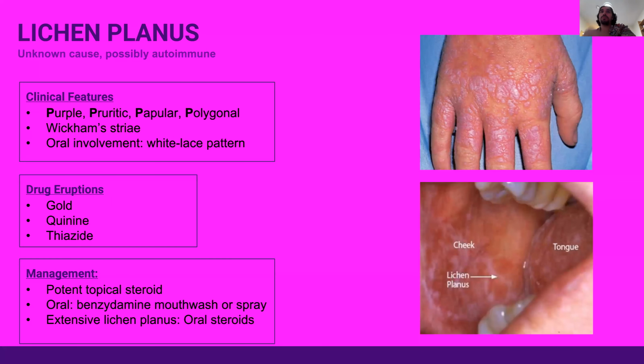It's unknown what this is. It's possibly autoimmune, but again, you get that purple pruritic papular polygonal rash, you get the Wickham striae, and you also get this white lace pattern, as you can see in that image there. It's in the mucosa of the mouth. And it's usually caused by drugs such as gold, quinine, and thiazides. What you want to do is give a potent topical steroid. If they have the white lace pattern in their mouth, then you want to give an oral mouthwash, benzydamine. And if it's extensive, then you want to give oral steroids.